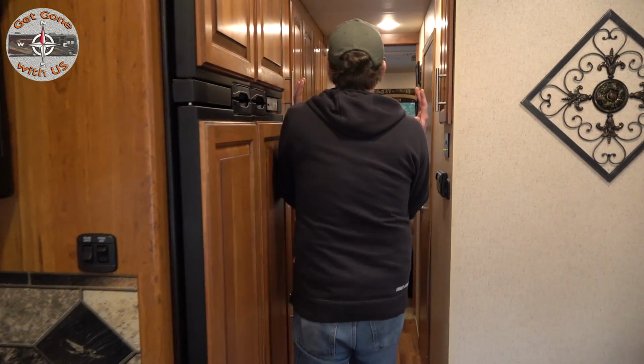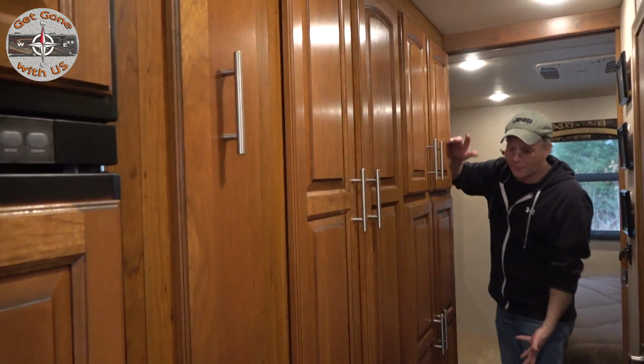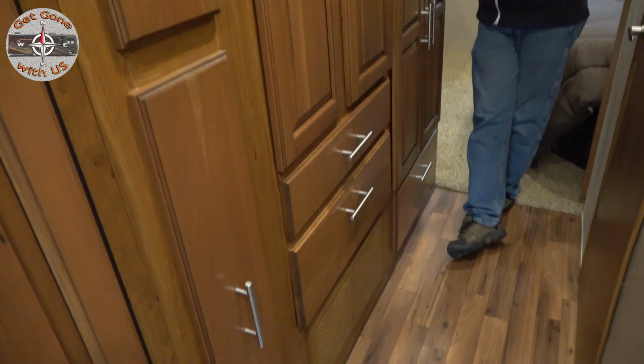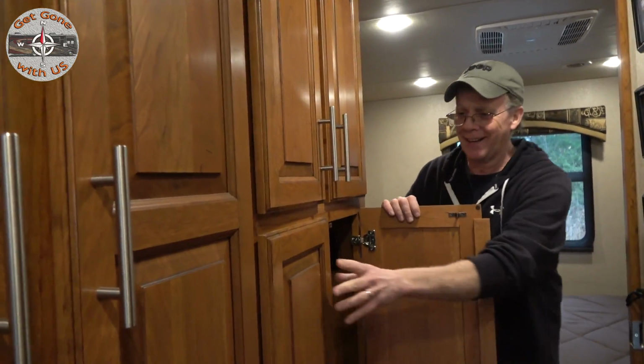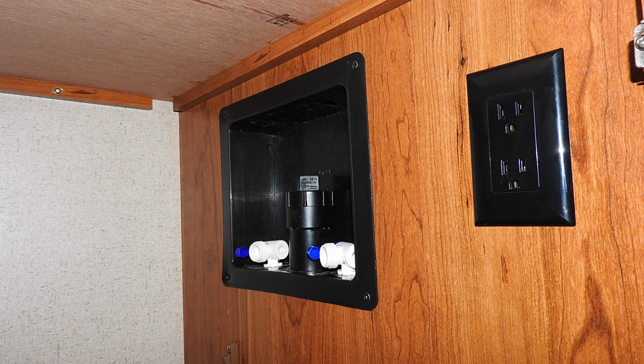It's very tight coming through here. But, on the other hand, it's full of storage. Tons of it. Now, the one thing that this has that is going to come in handy for RVing, full-timing, it's pre-plumbed for a washer and dryer.